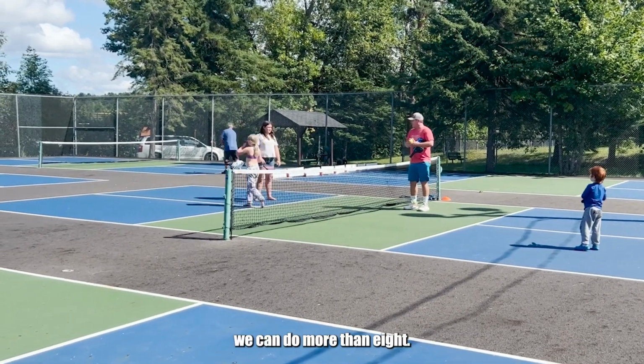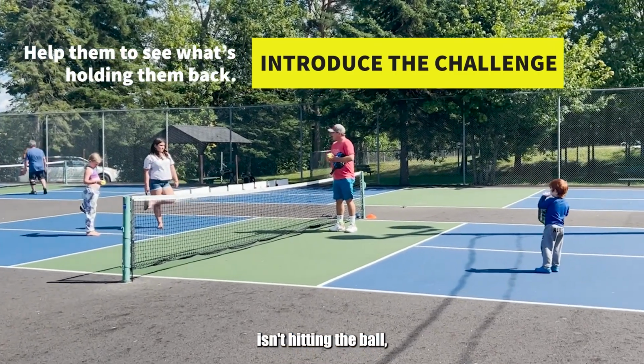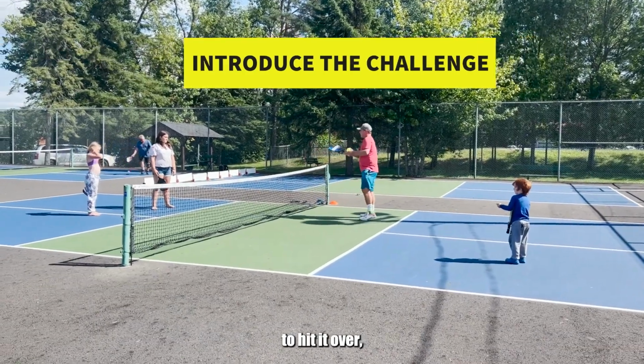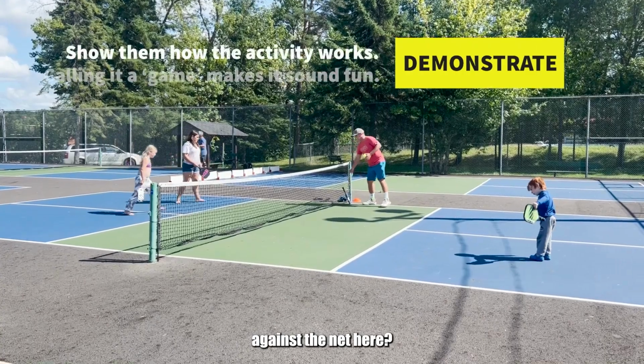Okay, I bet we can do more than 8, but you know what we need to be able to do? The part of pickleball that's toughest isn't hitting the ball, but moving to the right place to hit the ball, right? All of you were really good when you were standing still to hit it over, but it's the moving and hitting that's hard. So here's what we're going to do. Can you take your paddle and just put it against the net here?